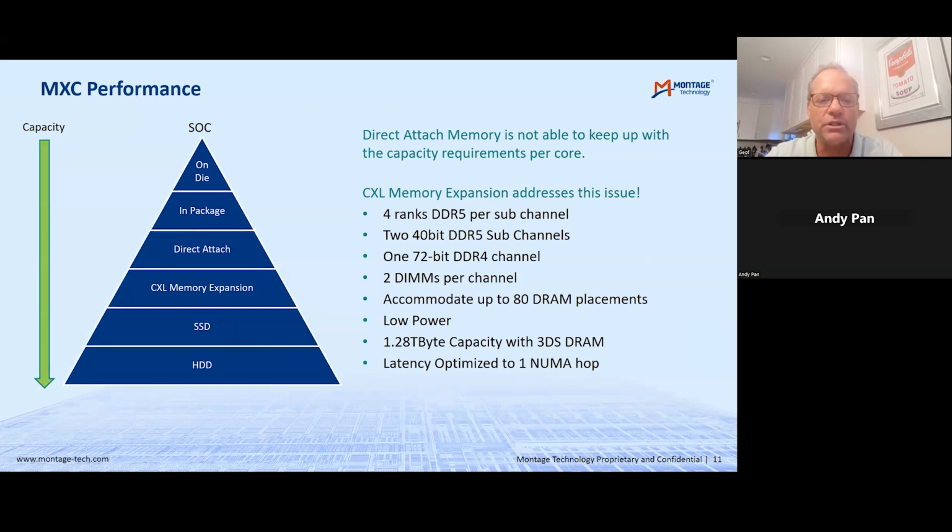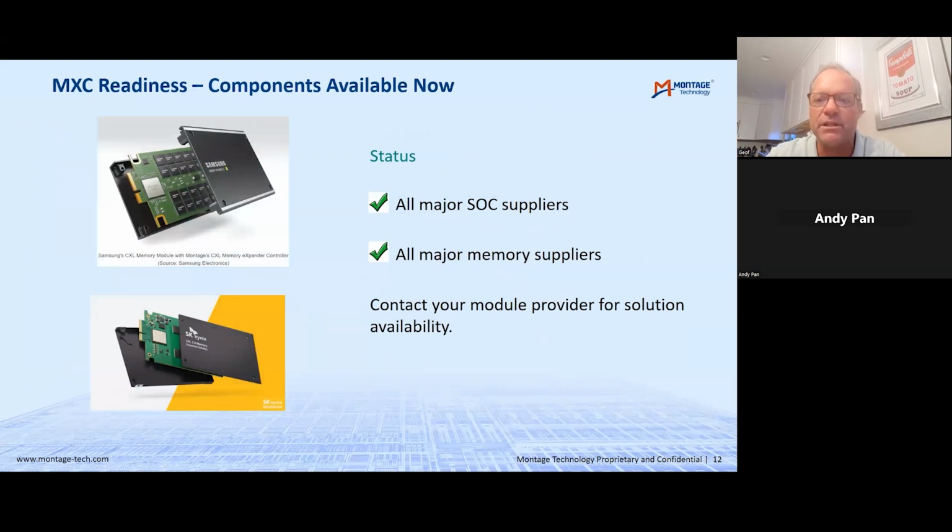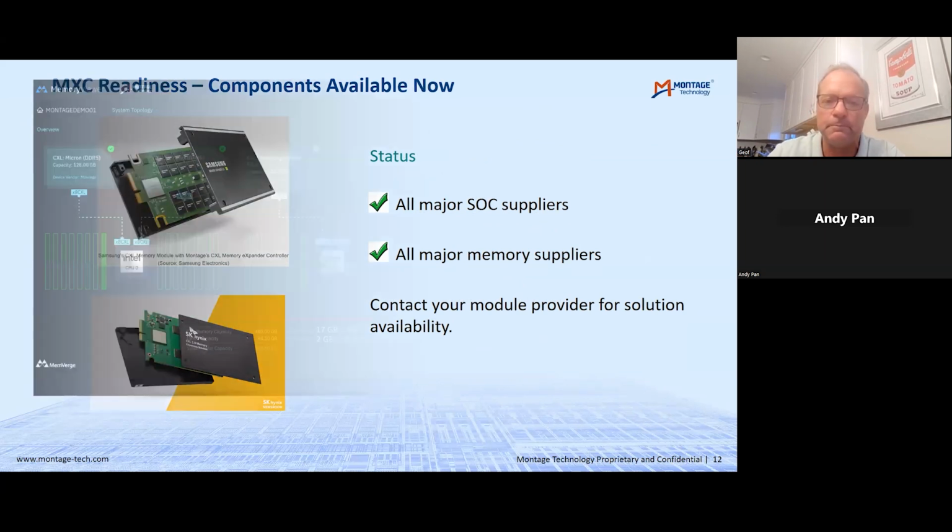So this is our solution that we have today in the CXL space. We're already looking for input on our next generation of the product, so again, contact me if you have requests or requirements for the next generation. This is, again, CXL 3. We talked about the design wins, so I'm not going to spend a lot of time, but we have solutions with all of the key suppliers today, and we want to work with you going forward.